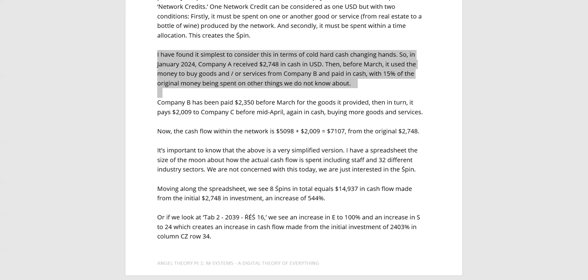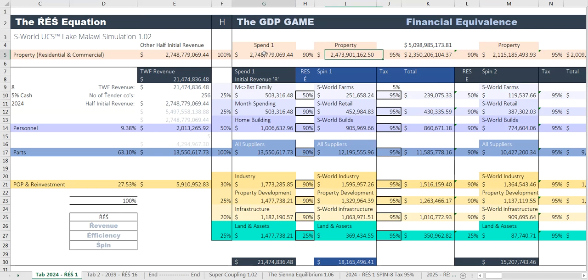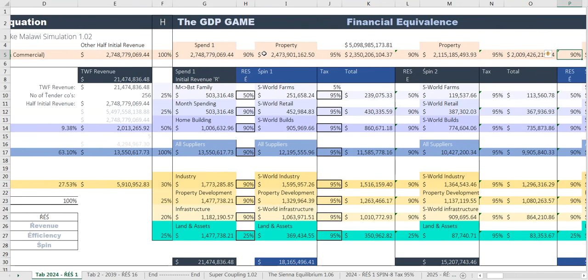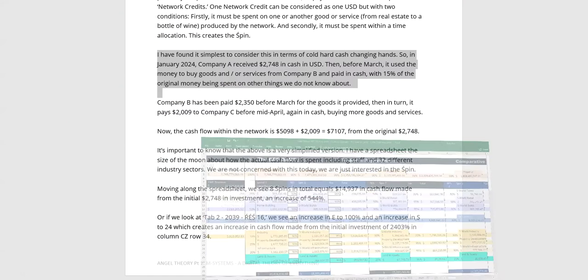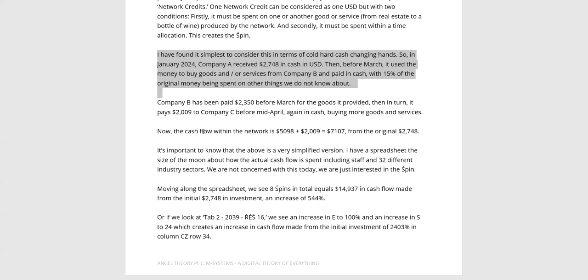Let's have a look at that. This is the initial spend. This is the first spin. And this is the second spin. And we see there the 2009. Okay, now the cash flow in the network is 5,098 plus the 2009, 7,107 from an original 2,748.